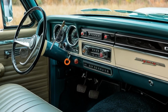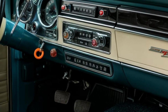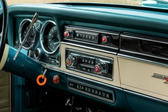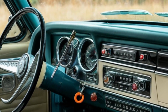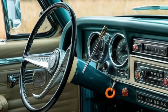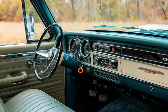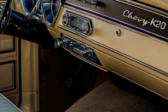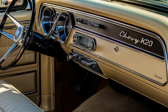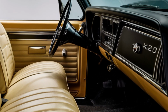The infotainment system in the 2025 K20 is top-notch, featuring a large touchscreen with Chevy's latest software, supporting both Apple CarPlay and Android Auto. Of course, there's an option for a premium sound system, so you can enjoy your favorite music while cruising down the road. The cabin is spacious, with plenty of legroom for both the driver and passengers, making this truck just as much about comfort as it is about style.